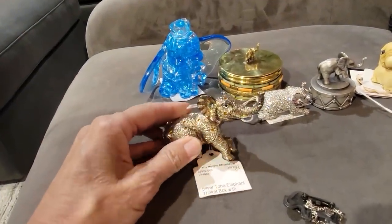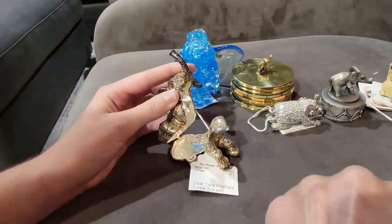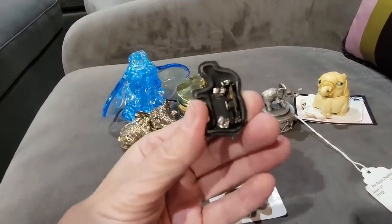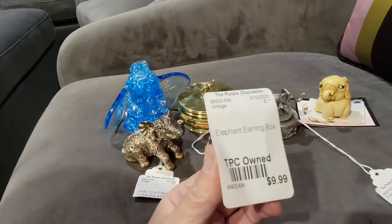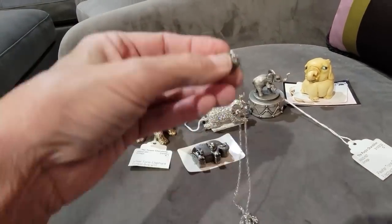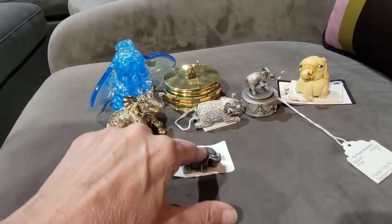Yes, Rachel found this one. He was $14.99. Can you show how it opens? Show them how it opens. Oh, just like that. This little pewter, where did he come from though? Oh, he's got earrings on his lid. Look at that. Oh, that's fantastic. He's an elephant earring box, with a pin and earrings and a box. $9.99, marked down 40%. Oh, was this inside of there? I think it was. He had a little necklace inside of there too. Boom, it's a whole little set, nice.